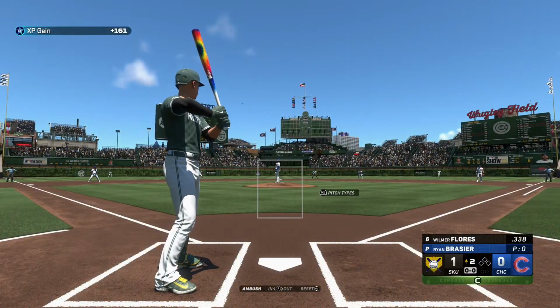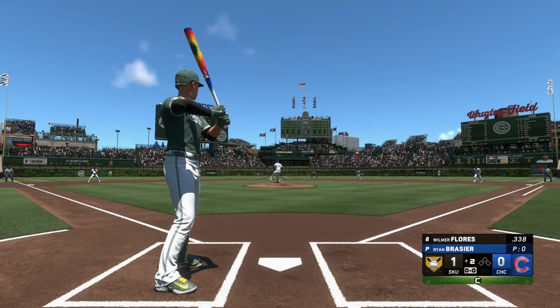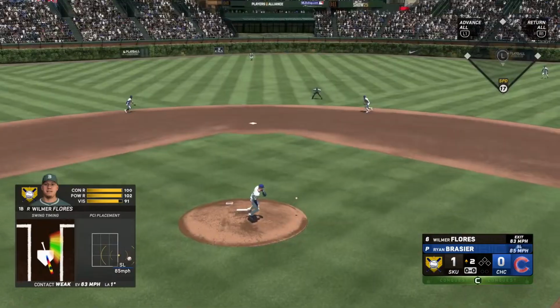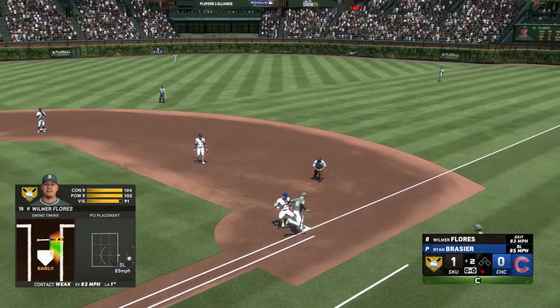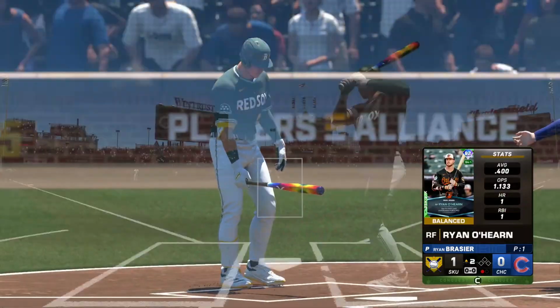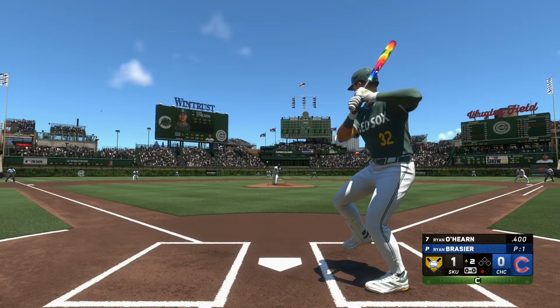Welcome back, and we've got a new arm on the mound to start the second. Ryan Brazier. Pretty tight game, so they're looking for quality pitches out of him. Oh, that ball got him pretty good out there on the mound. He gets the force, and they come away with an out after a tricky start to the play. Ryan O'Hearn comes up to hit.